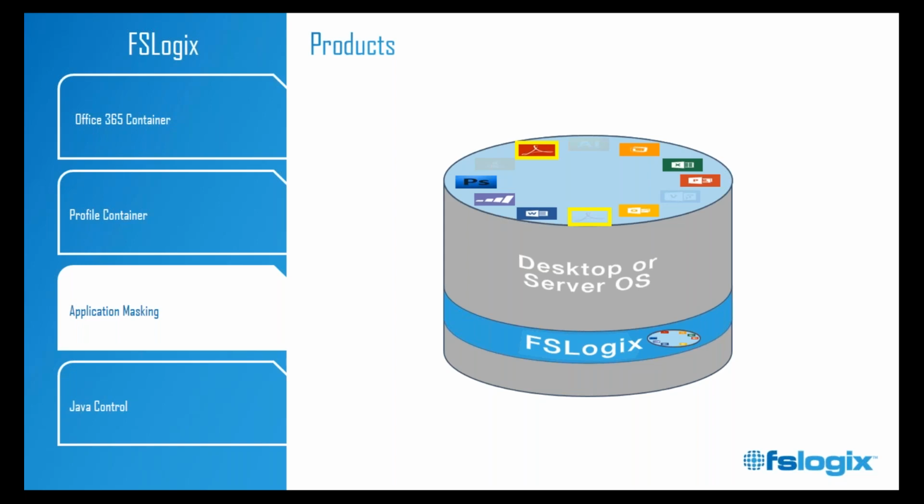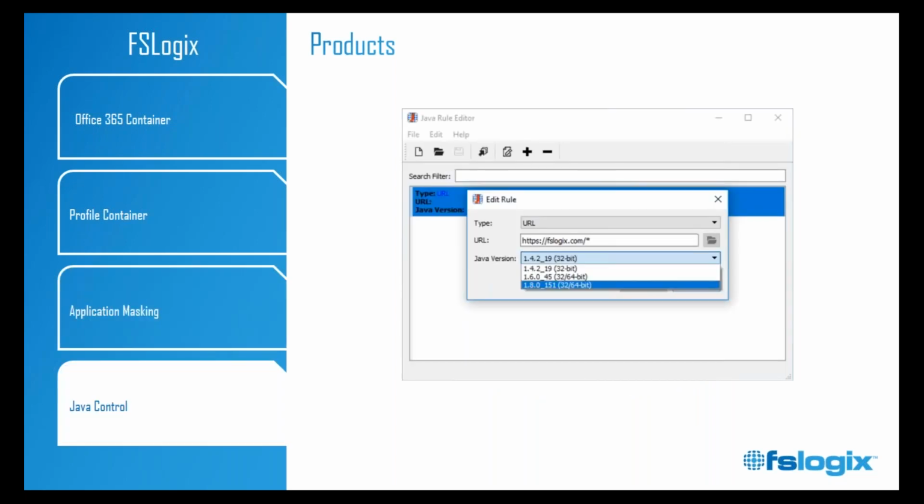With FSLogix, we say spray it out there. You don't have to do any more praying, because we're going to mask it away from the user. And if the user needs it, all I have to do is move them from one Active Directory group to another, and voila, they will have the application. So let's talk about the last piece of our technology.